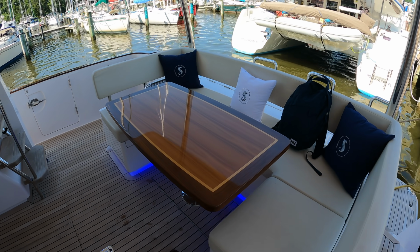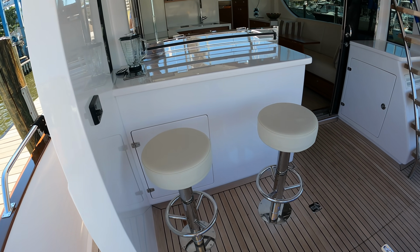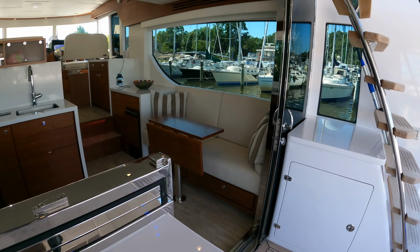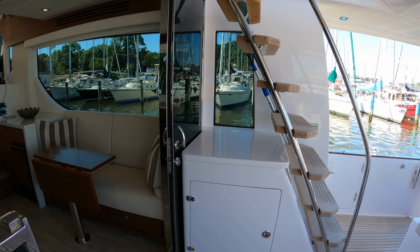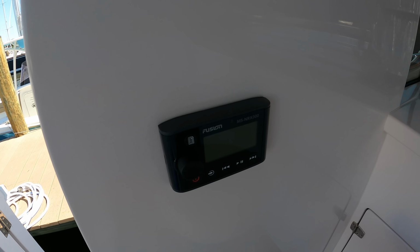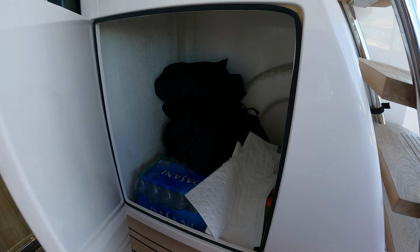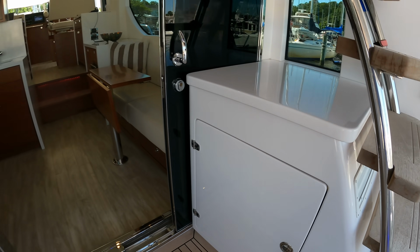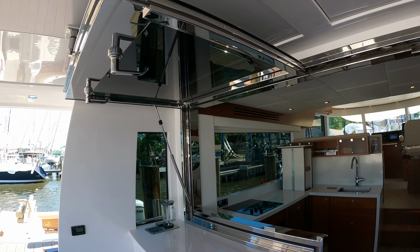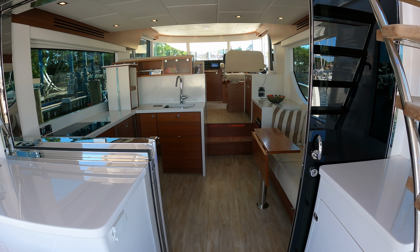You have a good sized seating area here and a gorgeous teak table. You have 2 bar seats. One thing to notice when you're sitting at the bar, you have these windows on either side, so you are protected from the elements, but you can also still see outside. You have a control for your Fusion stereo system. You have a bunch of storage space under here. This glass door will slide over, and of course this window flips up, and it also latches in place for when you're underway. And let's make our way inside.